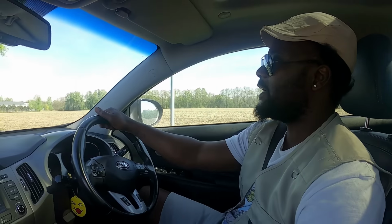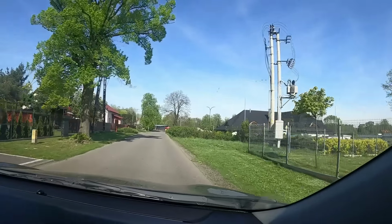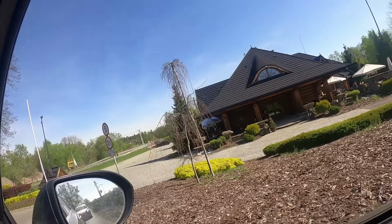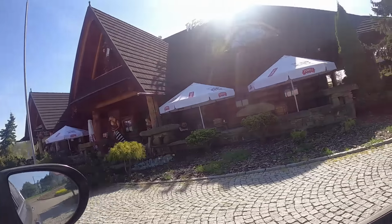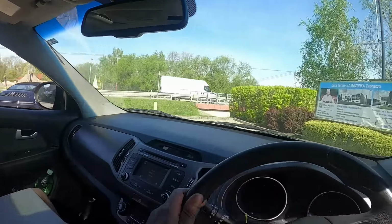Zamianki. Right, so we're going in this direction straight ahead. Woohoo! I can already see the restaurant. Here's the restaurant coming up on the right hand side. Right. Woohoo! Polish restaurant! So many parking spaces as well. Beautiful. All right. Oh, wow. Check that out. This is where we'll park today.